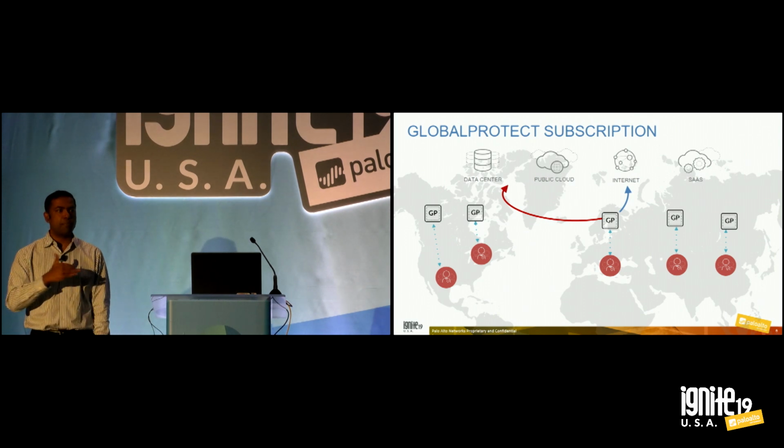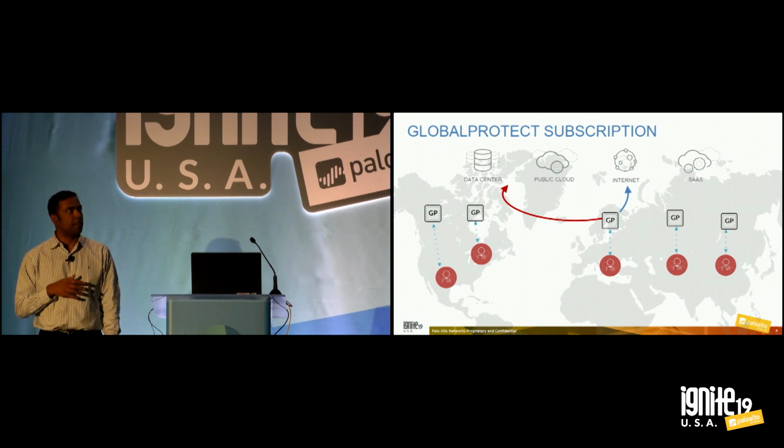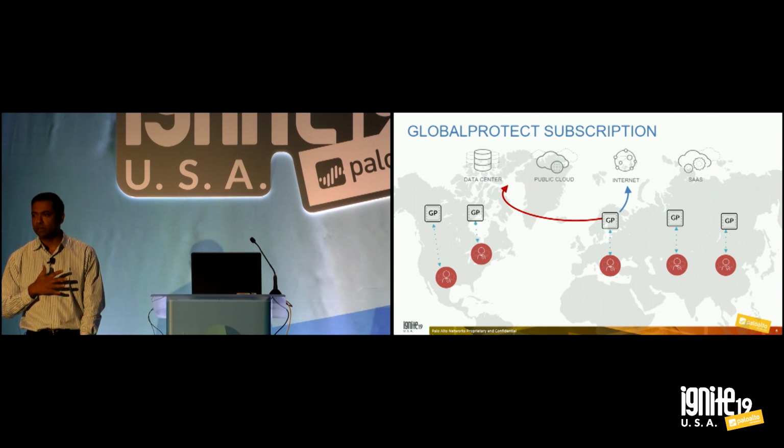And you manage the same policies across. So your end user's experience is exactly the same, no matter where they are. They travel from US to EMEA or not, their policies are the same, they exactly get the same experience. But there was one problem with this picture.